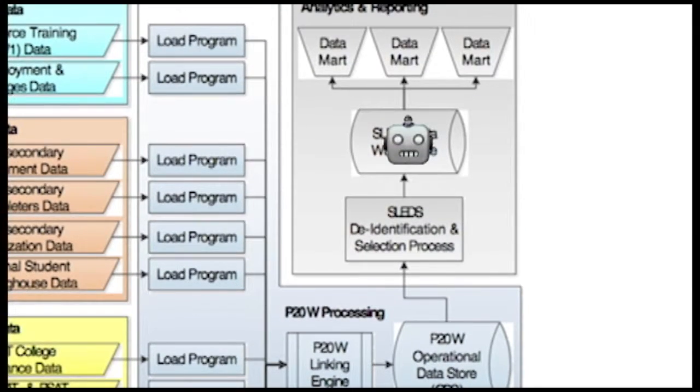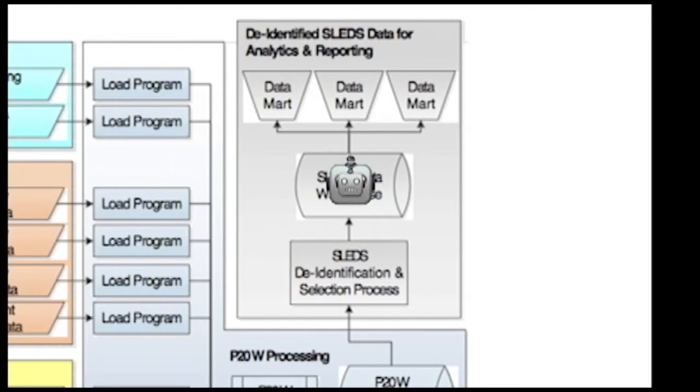The SLEDS data warehouse is the data source for all SLEDS reports and research products. This information is what SLEDS researchers use to create reports in a fast and efficient manner. Data marts are subsets of data extracted from the data warehouse and optimized for specific reporting requirements. Wow, thanks Dave. That makes way more sense now. This data system thing is really neat.